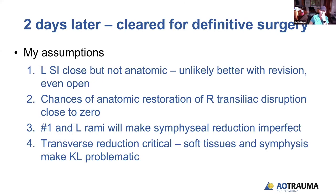Okay. So, for reasons which were not entirely clear, he had kind of a difficult postoperative course, had a difficult time extubating him. It was never really sure what was going on. So it took 2 days to be cleared for definitive surgery. And this is where I felt I was at that point.